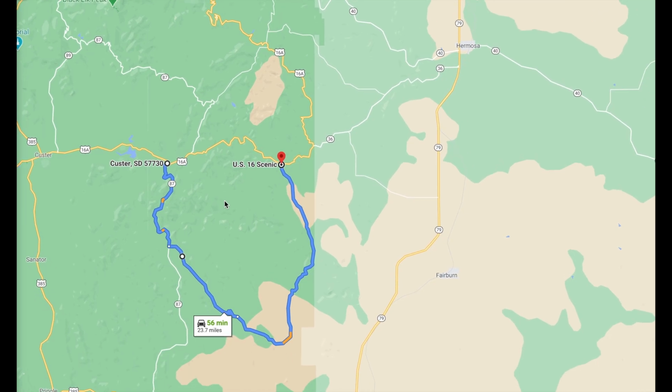The attendant, after we paid our admission, said that most of the herds of bison were going to be on this eastern side of the loop, but since we were already there, I decided we would go south on Highway 87 to the wildlife loop and do the whole thing.